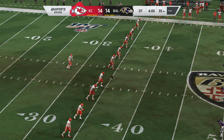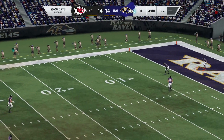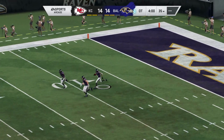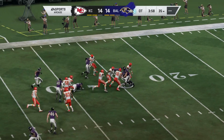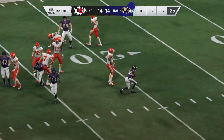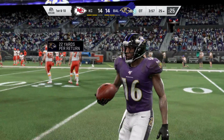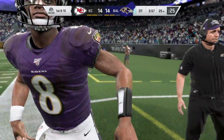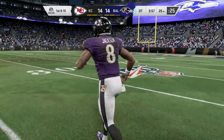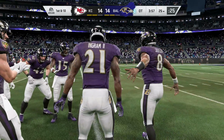So a tie ball game here as the kick's away. This is fielded a couple yards deep. And all that worked, but he stopped where he ultimately would have been, and he's simply taken a knee, and that's the 25-yard line. Now the Baltimore offense heading back out onto the field. They control their own destiny here. They have the football in overtime.